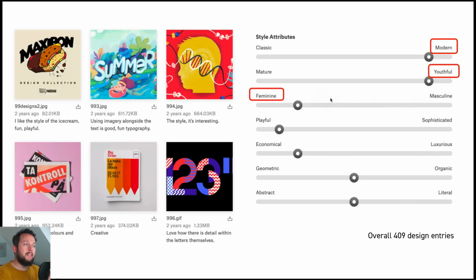But this is why 99designs attributes are so useful, because we can see that it's more feminine than masculine, but not completely on that extreme. So it's still a bit of both. What is obvious is that the client wants it to be more playful, more economic than luxurious. And when we have values in the middle, that basically means that the client is either not sure about it or maybe both can apply. So it's not clear-cut whether it should be geometric or organic and so on and so forth.